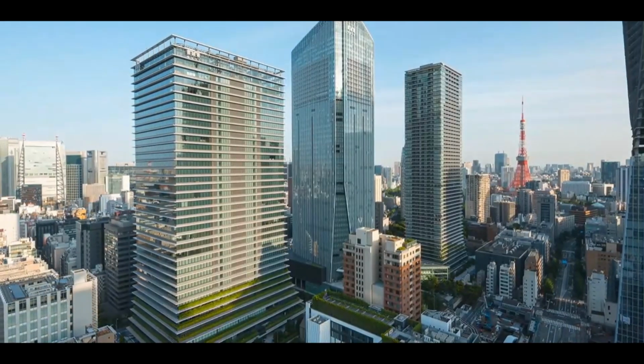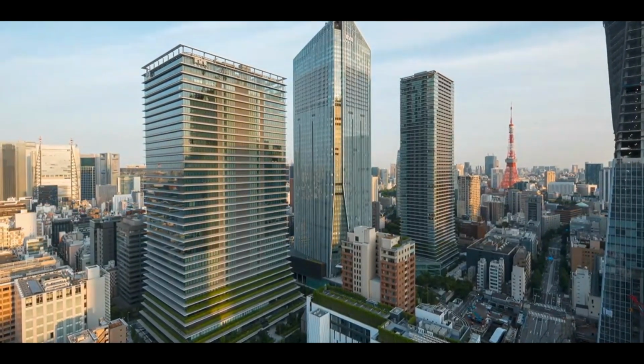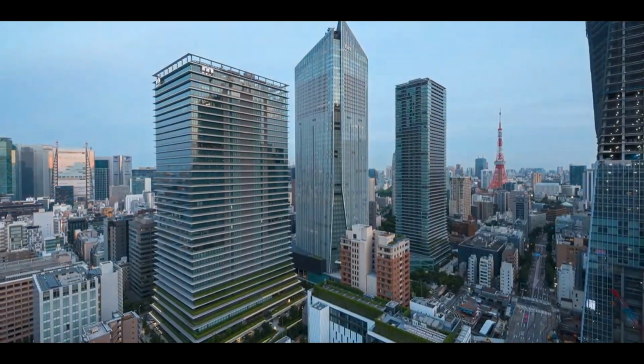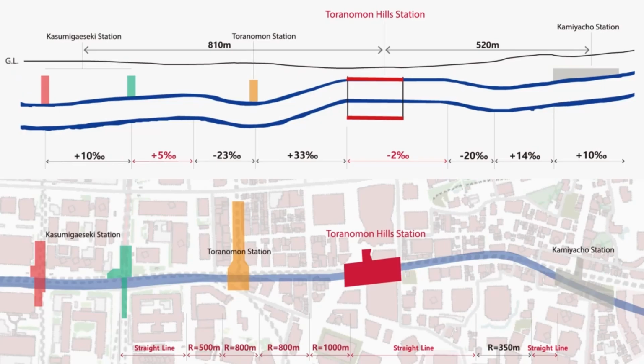This project is often cited as a leading example of urban redevelopment in Japan. Just 1 year after the opening of Toranomon Hills, the foot traffic increased by over 7% and land prices surged by 34.4%. When planning Toranomon Hills Station, the site had to be positioned at a reasonable distance from nearby stations.